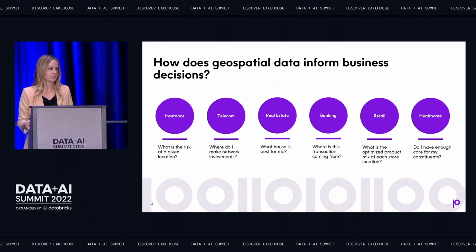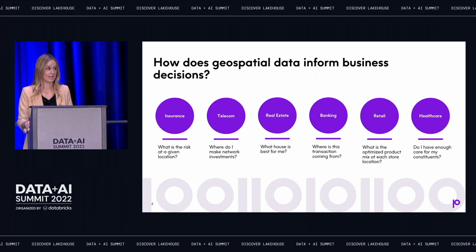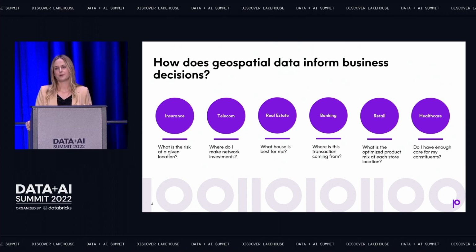So let's look at one of these examples a little bit more closely. I'm going to pick insurance because everybody has insurance and at least knows a little bit about it. So imagine you're a data scientist at an insurance company. That may be possible for somebody in the audience. Essentially, your goals are to help your company reduce risk and automate workflows. So the main question you'd be trying to answer is, what is the risk at a given location? So you'd likely have data sets of all of your policies and the addresses associated with that, physical risk, property building characteristics. And you probably want to bring this all into your environment, likely using Databricks, and start to see if you can uncover some patterns and relationships between the data.